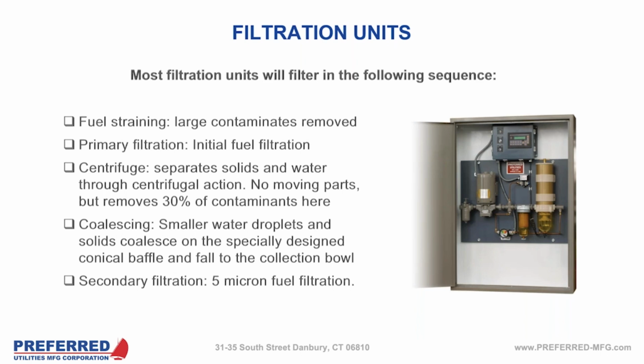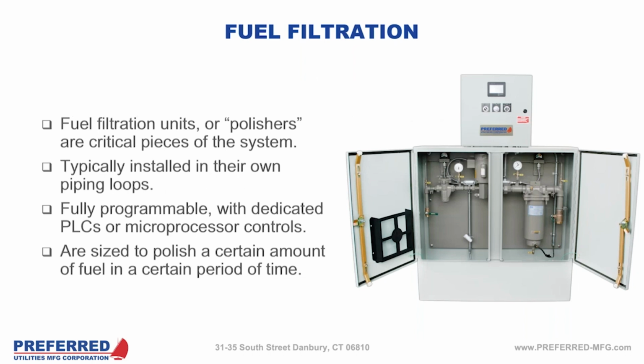And on this slide, we just have an example of what typically to look for within a filtration unit. It's important to understand that, on the first slide that we showed, it's a separate unit from the transfer pump set, right? I get requests all the time for a combined filtration and transfer pump set. Although in theory it's not a bad idea, we want to separate a lot of these single points of failure from actually transferring the fuel to the generator. So it typically should be standalone, and it should be on its own piping loop as well.